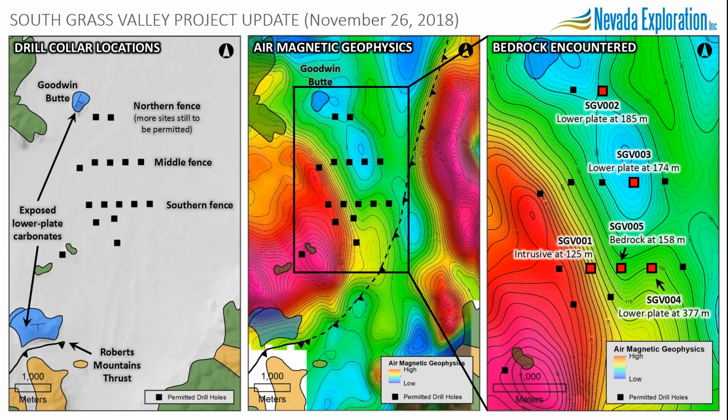With our next holes, we expect to continue the same process of offsetting our holes on both the middle and northern fences. And we look forward to being able to continue to update our stakeholders at each major milestone. At the same time as we're excited about zooming in and continuing to drill at Southgrass Valley, I think it's really important and appropriate at this milestone to highlight the significance of where we've come from with our program.